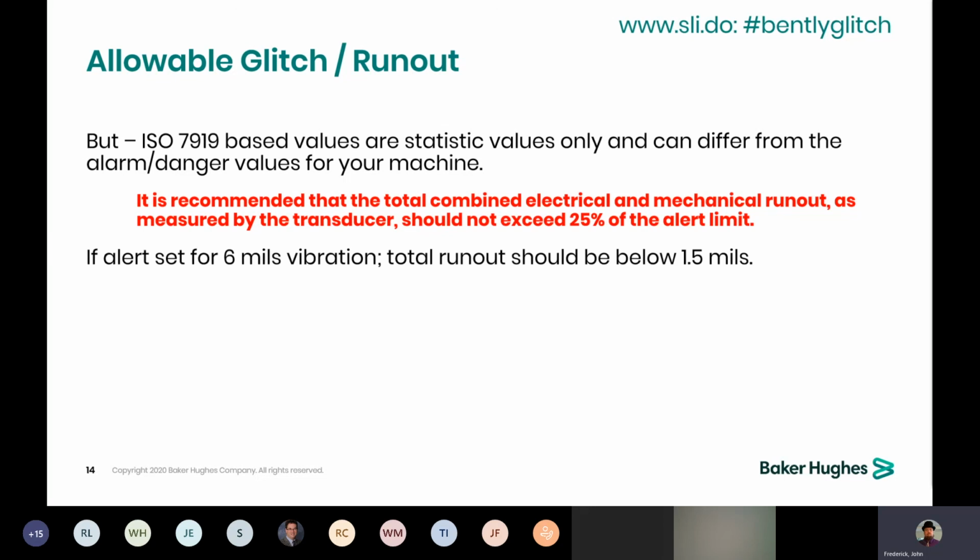So if you had a machine that has 6 mils of vibration, the total runout, mechanical and electrical, as seen by the transducer, should be below 1.5 mils.